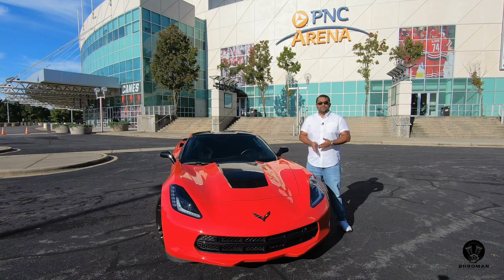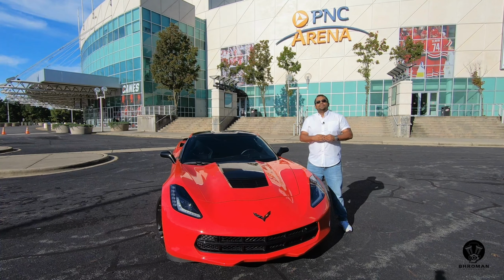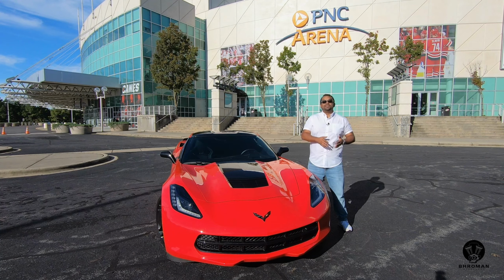I have a C7, which is the 7th generation Corvette. The Corvette is also called the Vette, and it's a true American icon. It is hailed as America's sports car. It is built and sold by Chevy.